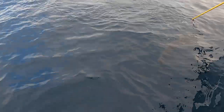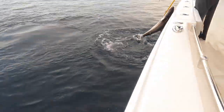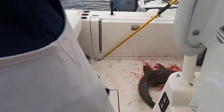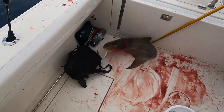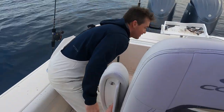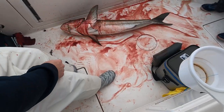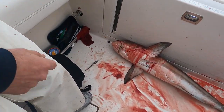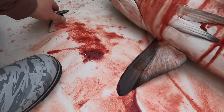Stick him. All right, clear the deck. Yes, sir. Heck yeah. That's a stud, brother. Look at the size of this guy. Wow. Well done, dude. That might be a PB. Look at the remora that came off. That is big. Oh yeah, little guy. That's dinner for everybody.